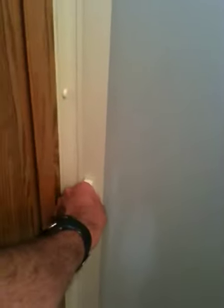self-squeegeeing. It's a built-in squeegee, so that when you open and close the door, the squeegee just cleans the window for you. So there it is in the closed position. And then to open it, you just push in and it opens. And we got a little telephone style shower head. That seems to be really convenient.